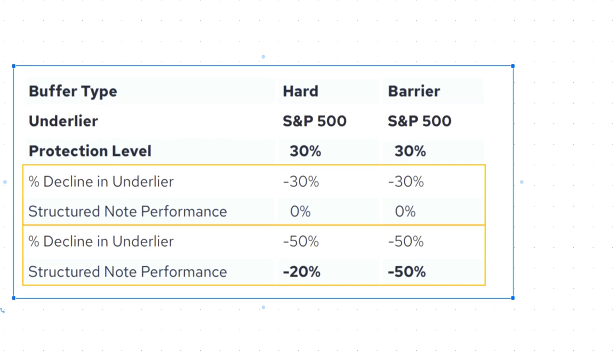So here's what happens. The market drops 30%, you're still good. You didn't lose anything. In this case, if it goes down 31%, you lose 31. You lose the whole thing. If it goes down 50%, you lose 50. If it goes down 75%, you lose 75. So once it crosses the barrier, you take on all the losses that happened.